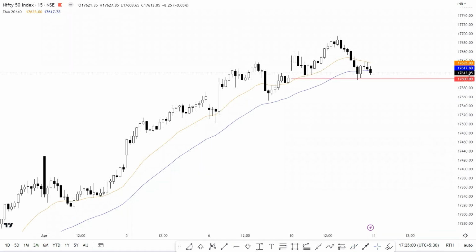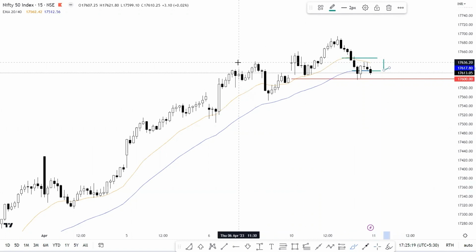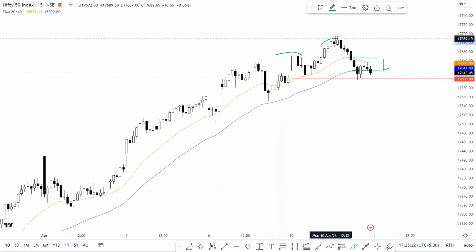Now on the 15-minute time frame, in the last video we discussed that longs can be strictly trailed with respect to these moving averages on the 15-minute time frame, and an additional confirmation for a temporary pause or a breakdown would be below these moving averages. So here you can see that Nifty is forming some sort of a head and shoulders structure, and the neckline over here is placed at the 17,600 mark.